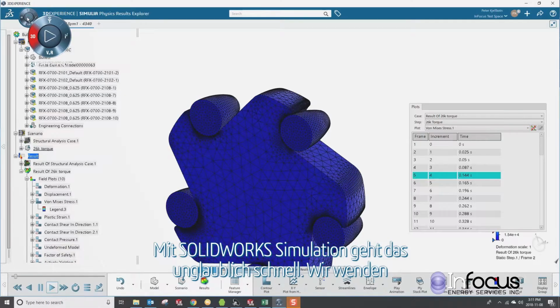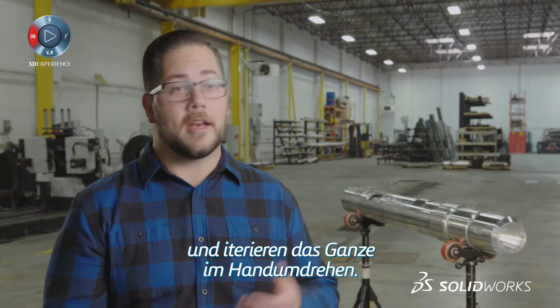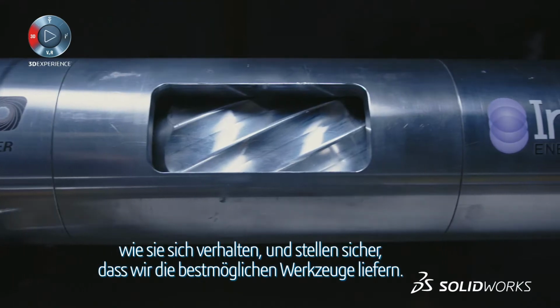SOLIDWORKS simulation helps us do that by very quickly taking our CAD models, applying loads to them, seeing how they're going to react, and then we can iterate that very quickly, make design changes on the fly, see how they'll behave, and make sure the tools we're putting out the door are the best tools we can.